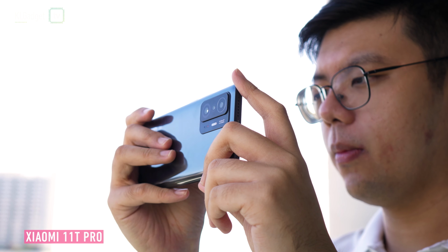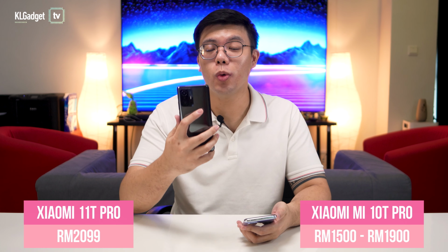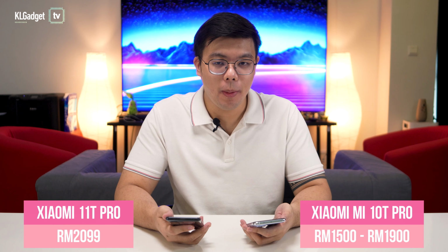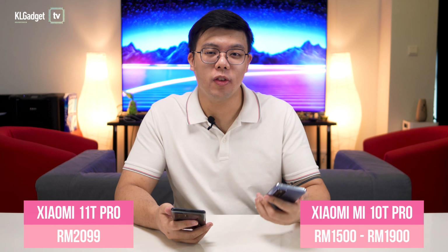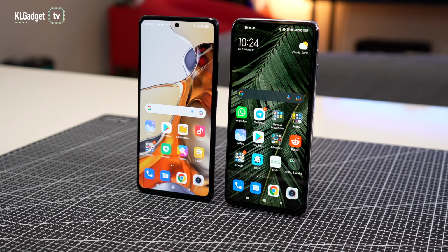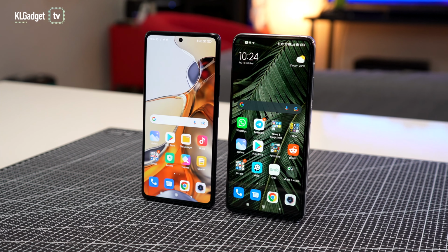And yes, the Mi moniker is no longer part of the naming conventions as per Xiaomi's new branding direction. This phone is priced at 2,099 ringgit. So it's a small bump up over the Mi 10T Pro, which cost below 2,000 ringgit when it launched. So for that small bump up in price, is it worth it to get the 11T Pro, or should you just spend less money and get the 10T Pro, especially since after a year now, the retail price has dropped quite significantly? Let's find out in our comparison.